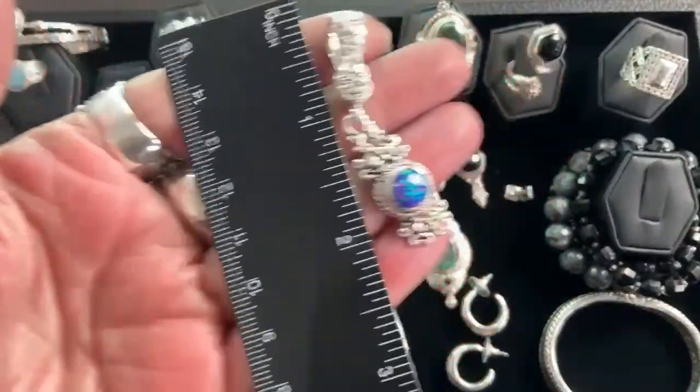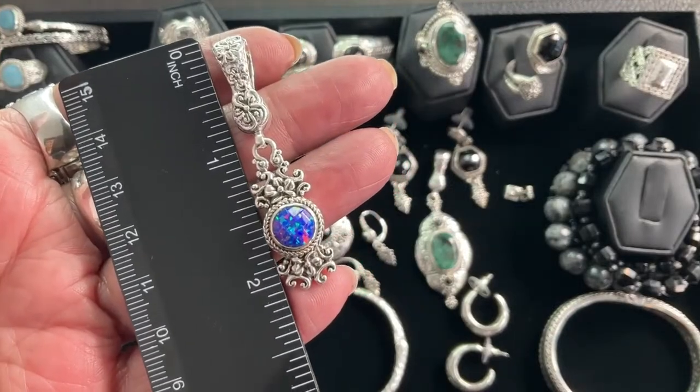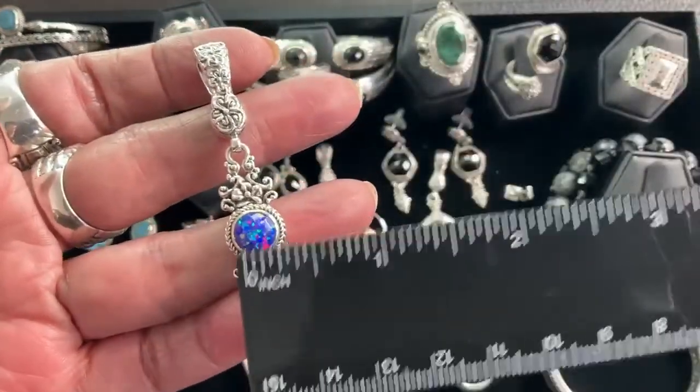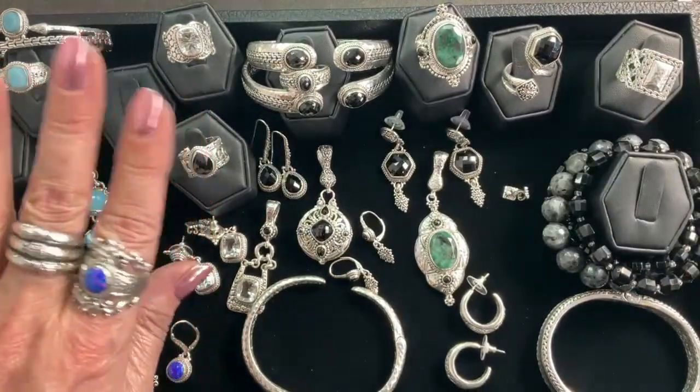And again, you ladies have been asking for some smaller pieces, so I didn't go so big and elaborate on this one. I think it's just perfect. And that one is $69 for the pendant.